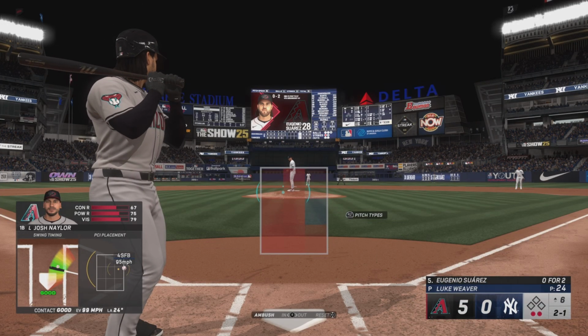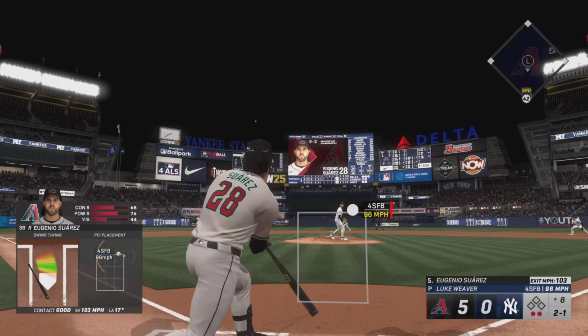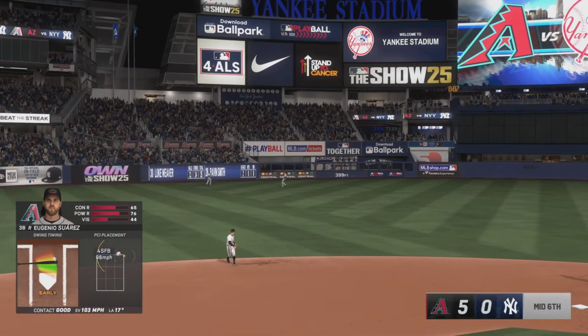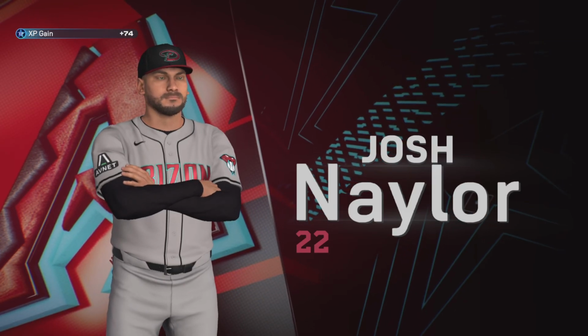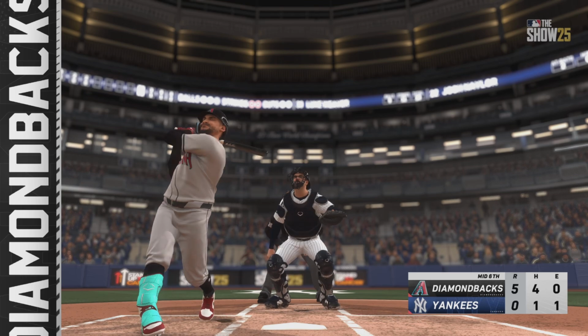Next up for the Diamondbacks, Eugenio Suarez. This one smacked out to left center. Bellinger makes the catch. And that is that. One scores in the inning coming on this solo home run. And the lead is now 5-0.